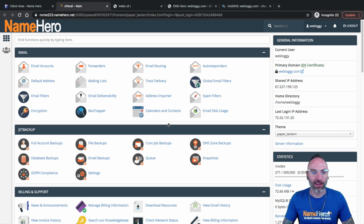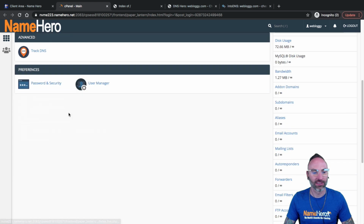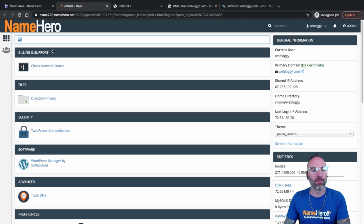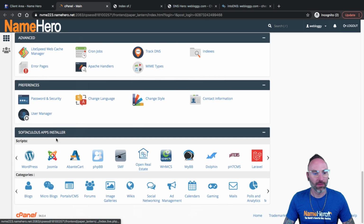Each time you go in, you can just quickly type in what you're looking for and it'll eliminate these. Like if I just start typing in WordPress, you'll see some stuff come up there. But I'm going to just leave it at default here. I want to scroll down to the bottom, go under Softaculous, and click this WordPress right here.